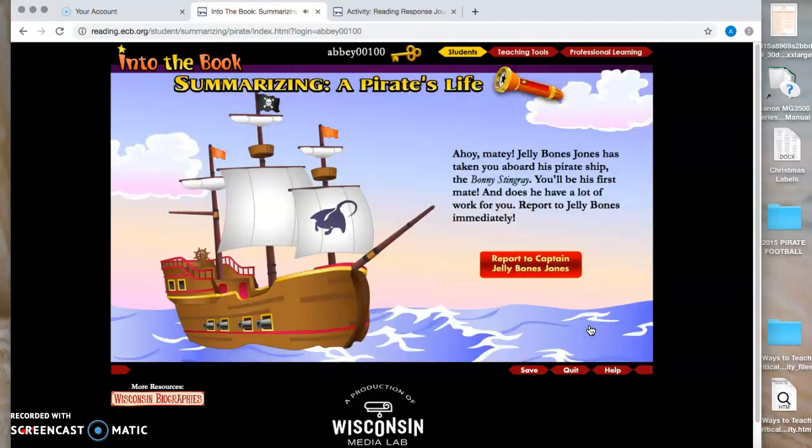Ahoy, matey! Jellybones Jones has taken you aboard his pirate ship, the Bonnie Stingray. You'll be his first mate. And does he have a lot of work for you? Report to Jellybones immediately.